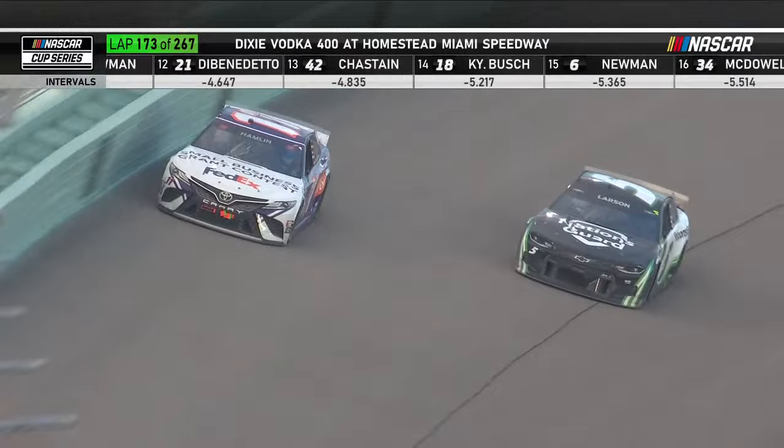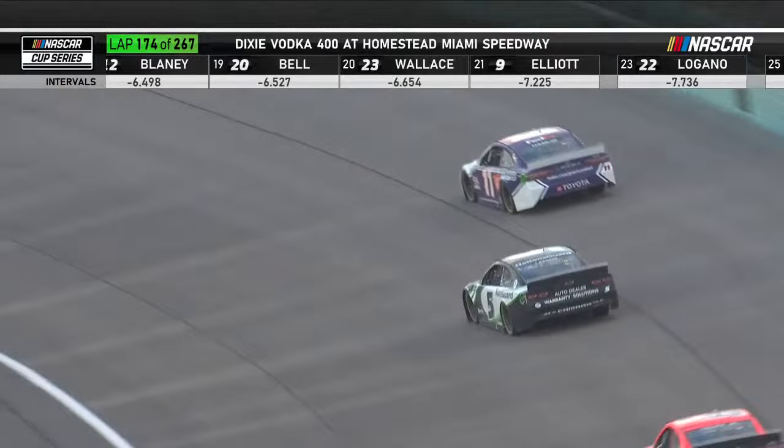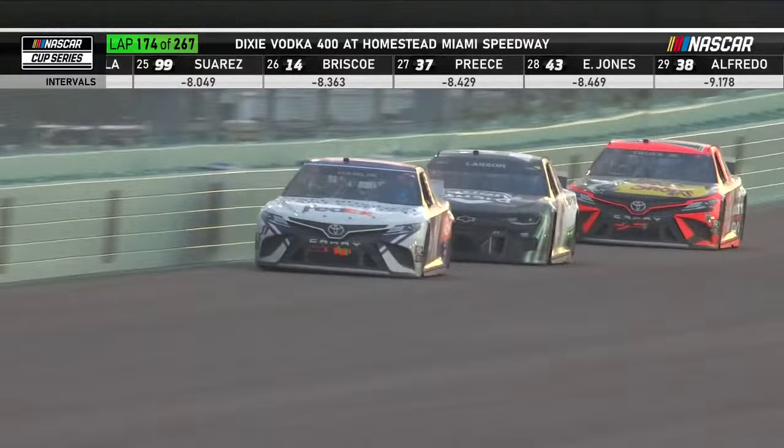Here's second place. Larson trying to get to the inside of Denny Hamlin, but as long as Denny's running that fence, it's going to take a big run or big slide job from the five, Kyle Larson, to get this position. And he's got Martin Truex Jr. catching up fast. Jamie?